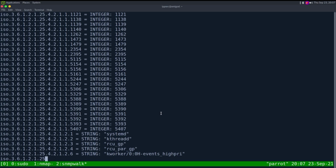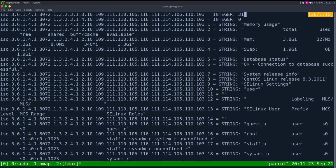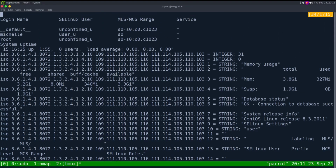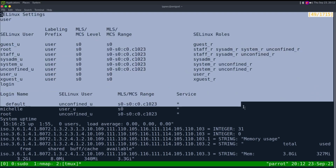But for the sake of the video, we're just going to let SNMP run. So the SNMP scan has finished, and right off the bat, I see some really interesting things here. All this SELinux stuff, memory usage, it's outputting things I'm not used to seeing in SNMP. This is the full output of a command, it looks like.